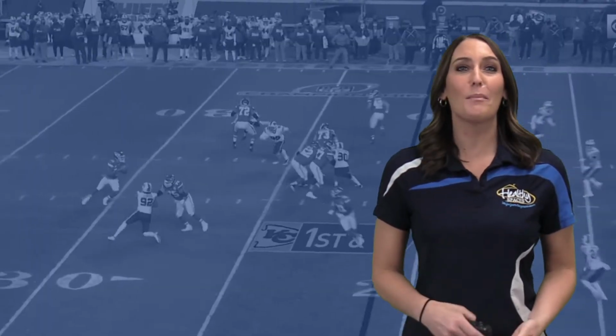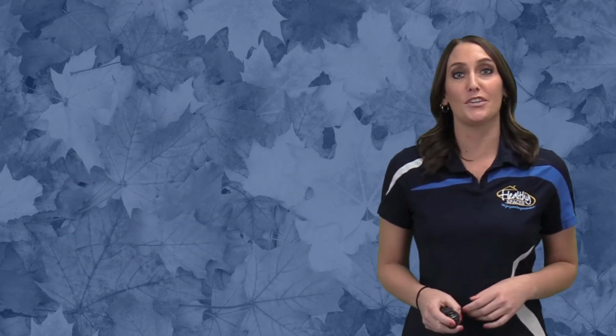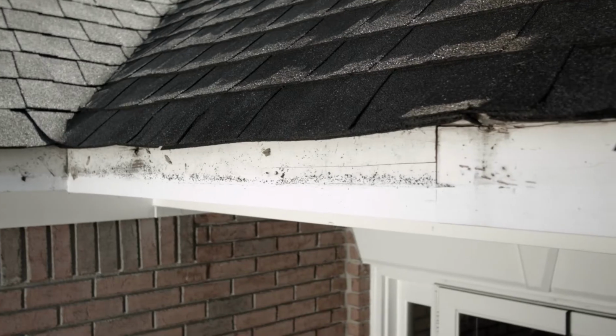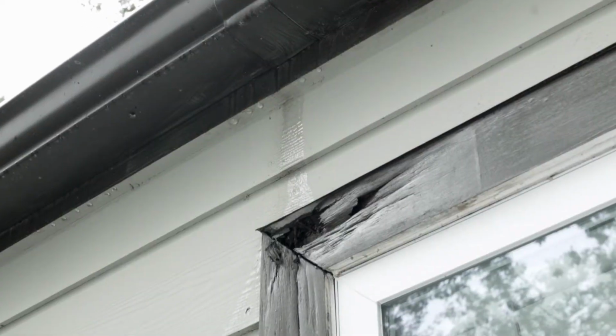Fall is officially here, which means so are our seasonal favorites like football, fall scented candles, and the changing of leaves, and cooler weather temperatures. As fall turns into winter and the weather turns colder, it also means higher utility bills and the potential for costly damage to your home due to weather-related events.